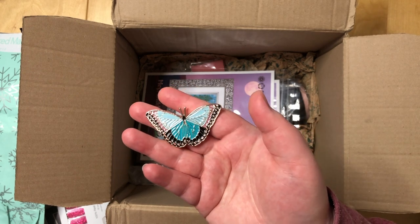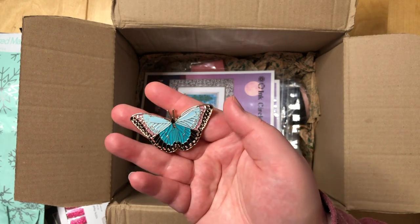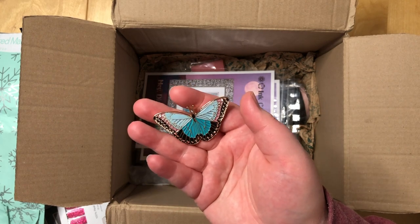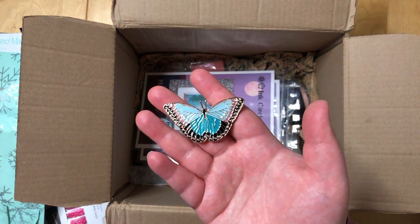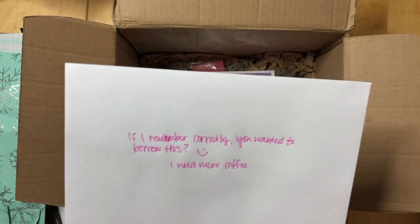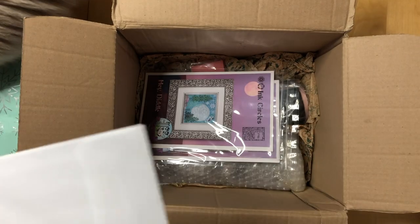So I'm super excited about those. I will have to put my restraint pants on so I won't buy everything, because that kind of thing gets me. But she showed me the butterflies, and I told her sold, put one into my package. Even though, Rachel, did I even pay you for this? I don't think so. So we have to talk. If I remember correctly, you wanted to borrow this. I need more coffee.